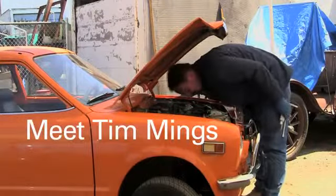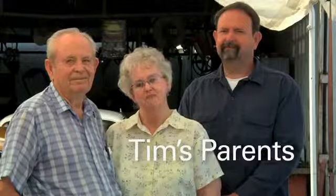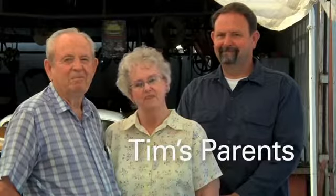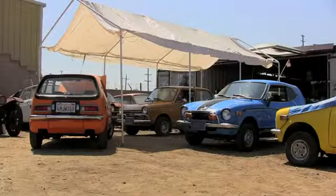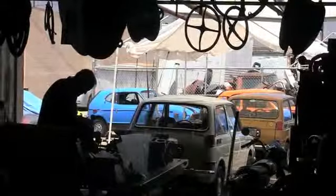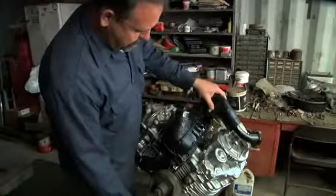Got started repairing Honda 600 cars with the help of my father. That was my first car when I was a kid. My father was working on them as a hobby on the weekends. And before long, people were stopping me on the street when I'm driving mine, wanted to buy a car like that or have theirs fixed. It's been broken in the garage for a long time. It's just a hobby that turned into what it is today, where I'm the only full-time Honda 600 mechanic in the world.